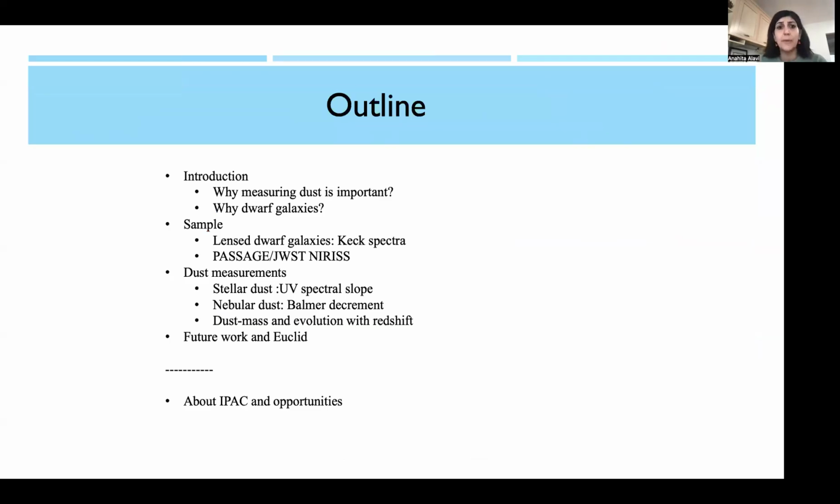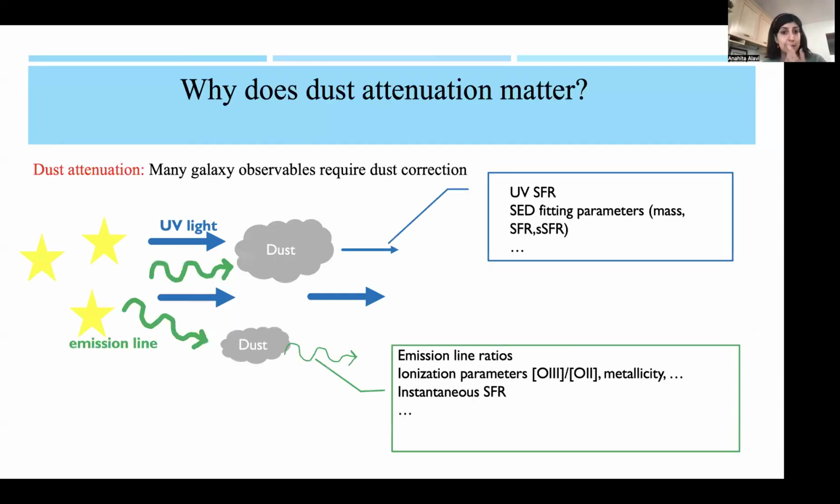This is the outline of my talk. First, I will talk about just some basic introduction. Why do we care about dust? And why do we even care about dwarf galaxies and measuring dust for dwarf galaxies? Then I will introduce the sample that we use for this study, two different samples. And then I will say how we measure dust, and then show some results. And then a little word about the very near future with Euclid. And then at the end, again, the second part, which is not science.